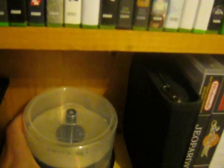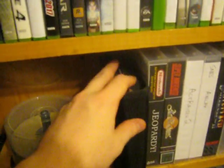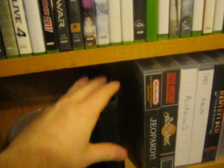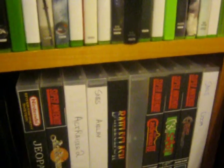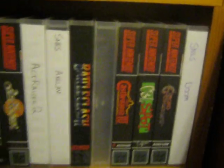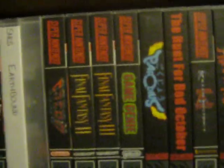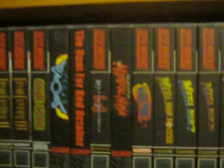Okay, and then moving on, here is my spindle of Dreamcast games, and then here's a CD wallet containing Sega Saturn games, and here is Super Nintendo games. A lot of these I don't have custom covers for, so I've just labeled them, as you can see. More Super Nintendo, including some of my favorite games.